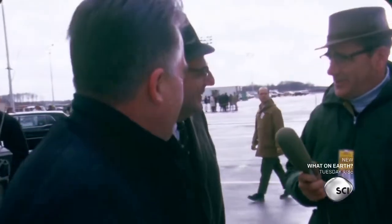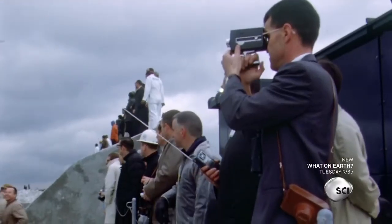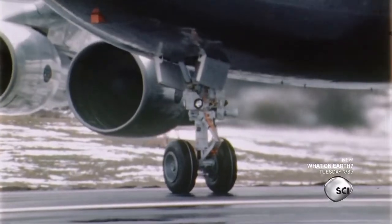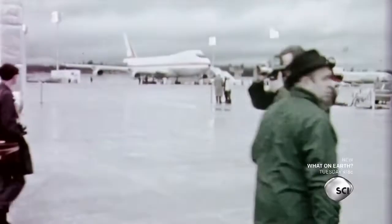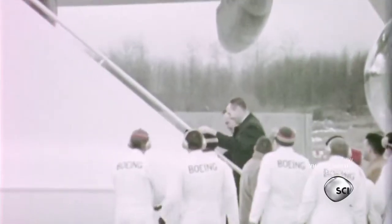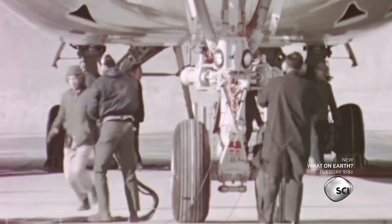There was a huge turnout. Press from all over the world, airline customers from all over the world, they're waiting to see the first flight of this incredible new airplane. Brian Weigel, Jack Waddell, and Jesse Wallach were the crew chosen to fly the 747. The three of us that made that first flight, we knew it was a momentous moment and felt the responsibility of getting it right.